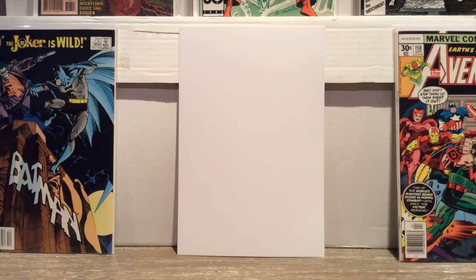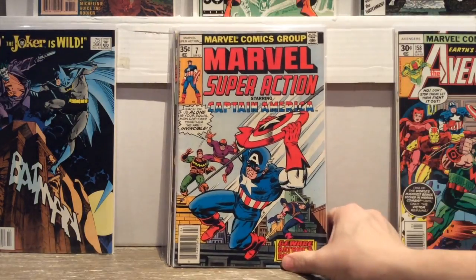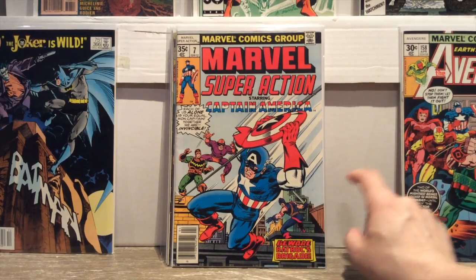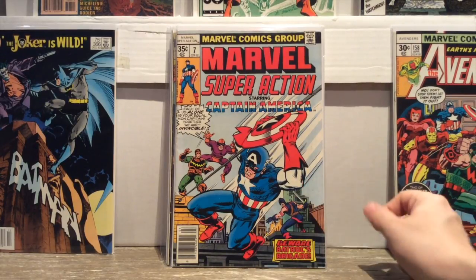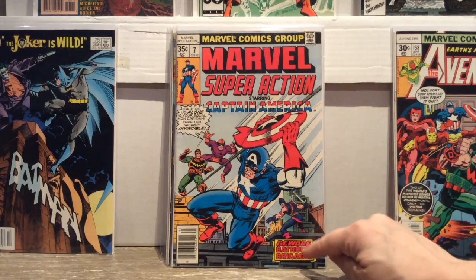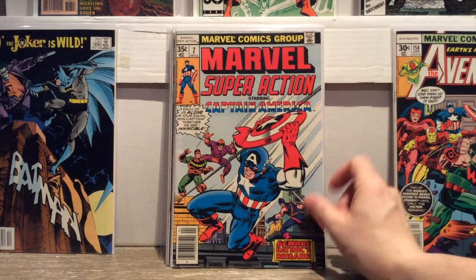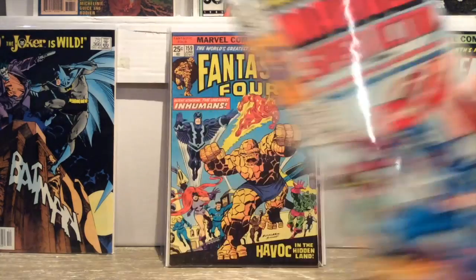Let's see what else here. I'm going to put a few of these aside because this is getting long. Let's get into some of the last little batch here. It's a little bit older. So we got Marvel Super Action starring Captain America, number 7, 35-cent issue. Anything with Batroc in it, you know, is going to be a lot of fun. I think that's the Swordsman there. It's a pretty nice book.